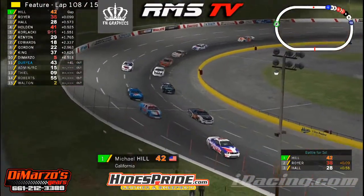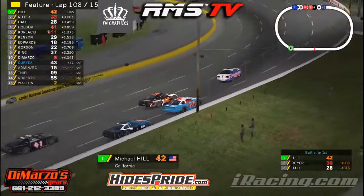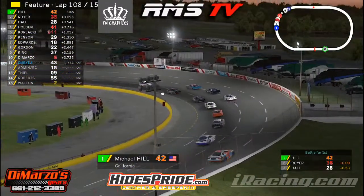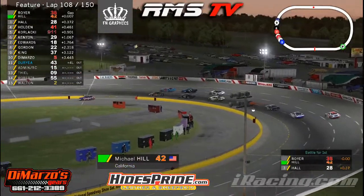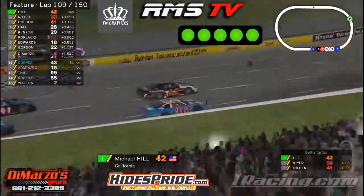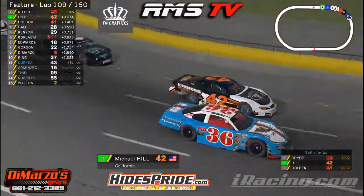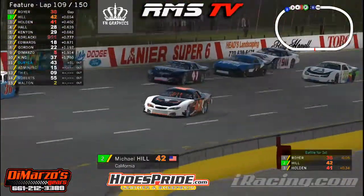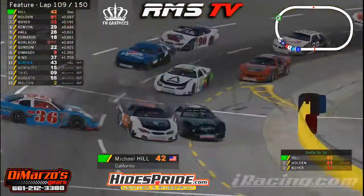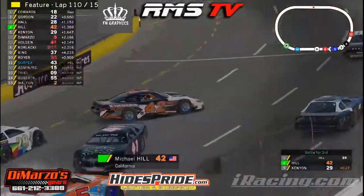Lights are out on the pace car, so we'll be going green on lap 109. Pace car is in, and we're racing once again. Royer trying hard for that top spot there, going to make a pass on the outside of the 42 machine if it doesn't squeeze him down. And here comes the 41 on the inside, and boy, that got Royer, the 42, spinning. Everybody's wrecking.